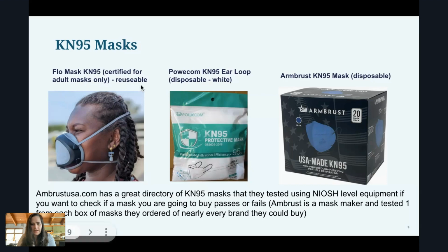This one is certified KN95 for the adult masks. The children's masks are not yet certified. There's another brand called Powecom. This is available on Amazon. This one on the Ambrose USA actually passed the certification testing that they did on it.